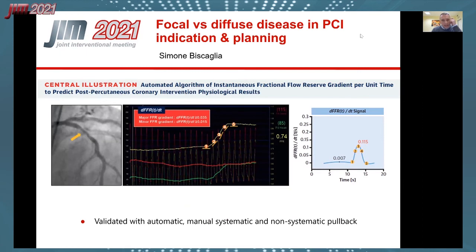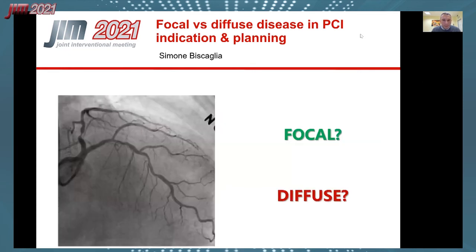Another interesting study that has been published recently is the validation of the automated algorithm of instantaneous fractional flow reserve gradient per unit of time, which is similar. And so if you have a major FFR gradient, which in the study is more than 0.035, then you are in front of a focal disease. Otherwise, if you have a small gradient, less than 0.015, you are in front of a minor FFR gradient, which is unlikely to be improved by PCI. And this system was validated both with automatic, but also with the manual non-systematic pullback. So probably it will be helpful in the future.